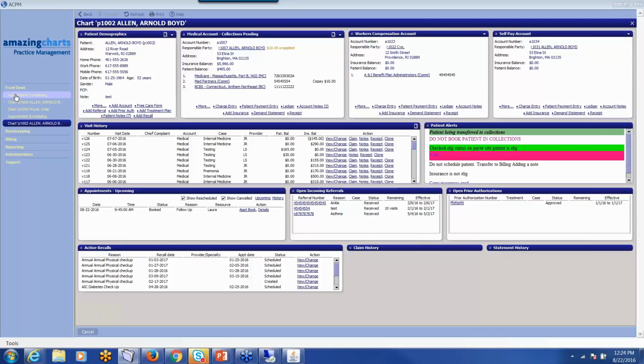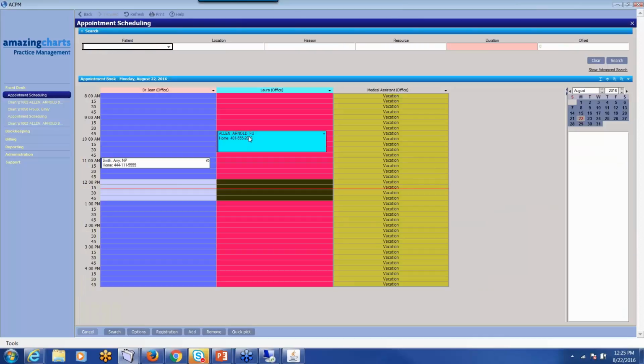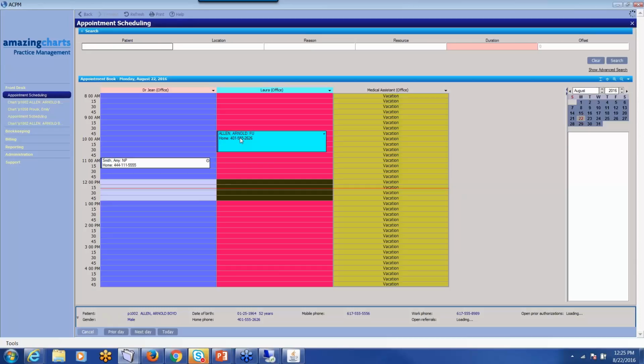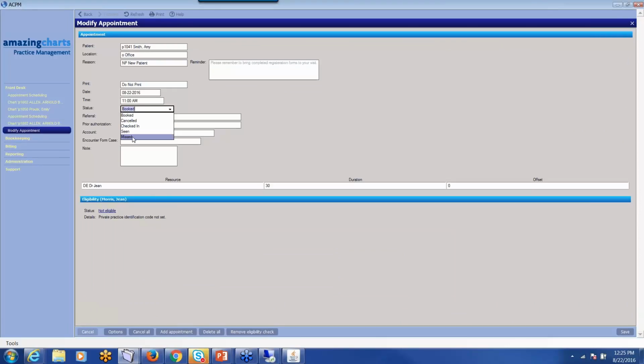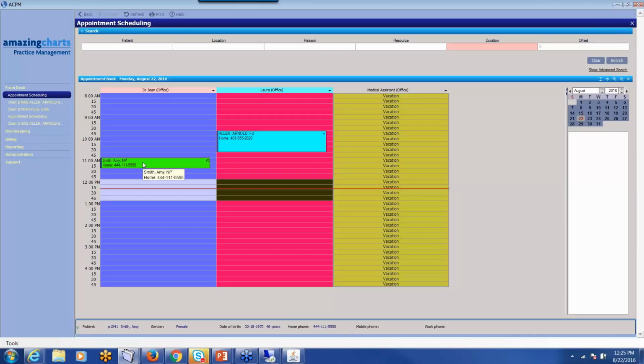And then because I already have my schedule open over here on the left, I can go right back into my appointment scheduler, and I can now check Arnold Allen in. And we use what we call appointment statuses that allow us to change the status of a patient's appointment. So you can mark a patient checked in, checked out, or even missed, which indicates they no-showed for their appointment. And back to the color coding, you can even color code appointment statuses. So you can see that Amy Smith is now green because she was marked checked in.